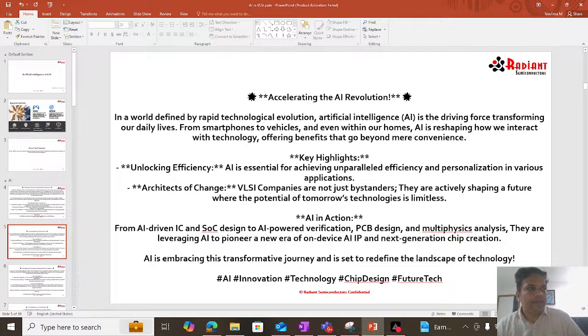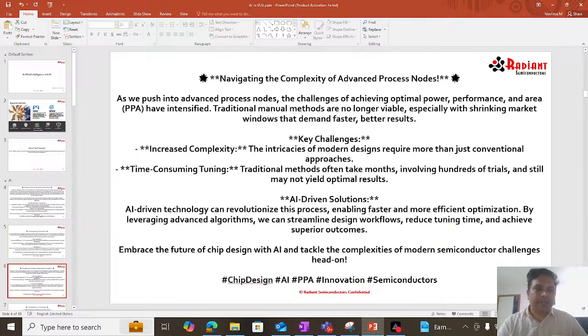Everywhere, from end to end, we are using artificial intelligence to help us achieve time to market, and of course, to improve the PPA as well. Now, navigating the complexity of advanced process nodes. As we push our limits towards advanced process nodes like 3 nanometer, 2 nanometer, 1.8 nanometer, the complexity of the chip keeps increasing. How do we navigate the complexity posed by advanced process nodes?